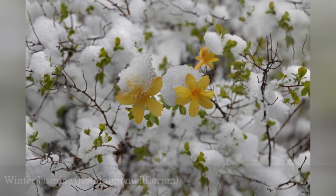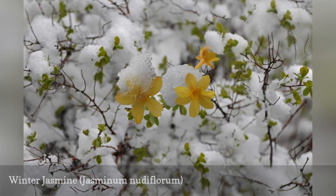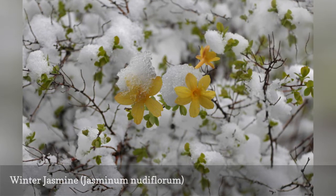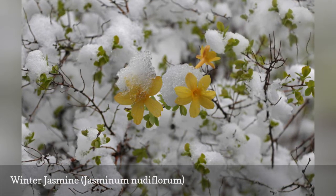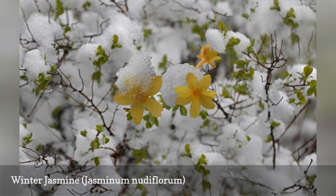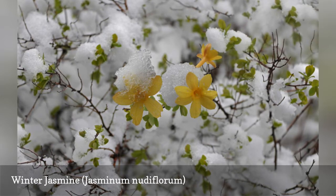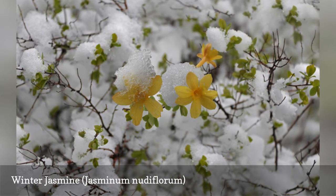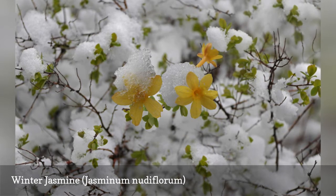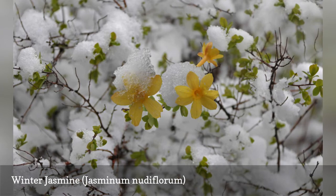Winter jasmine is a deciduous flowering vine that blooms from November and right on through the season. In its native China, it is called yingchun, or the flower that welcomes spring. Its bright yellow flowers are found on trailing, vine-like green stems. This makes it useful as a ground cover or for trellises. Winter jasmine gets its scientific name from the fact that it grows on bare or nude green stems, which are pretty themselves next to the yellow flowers.